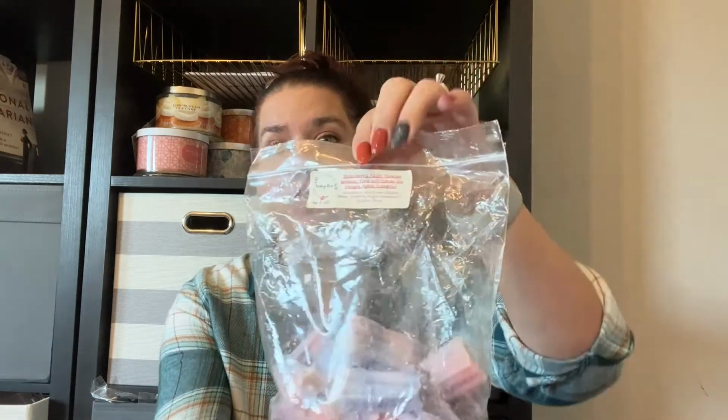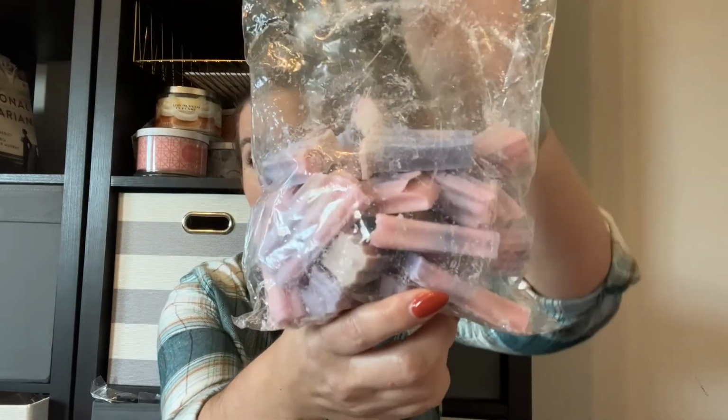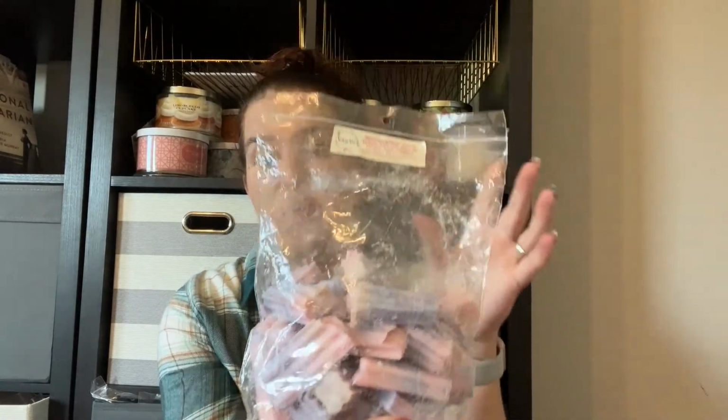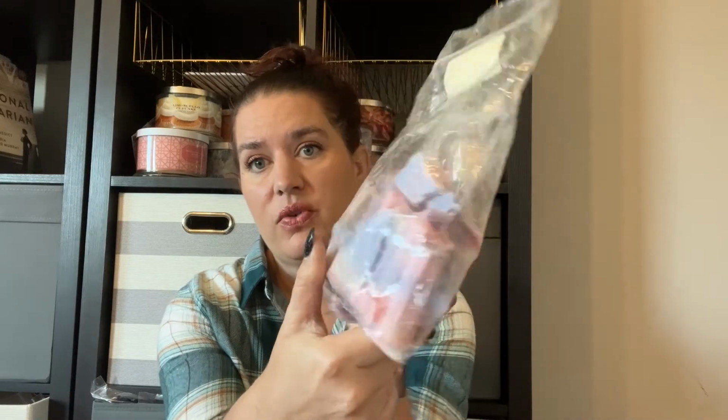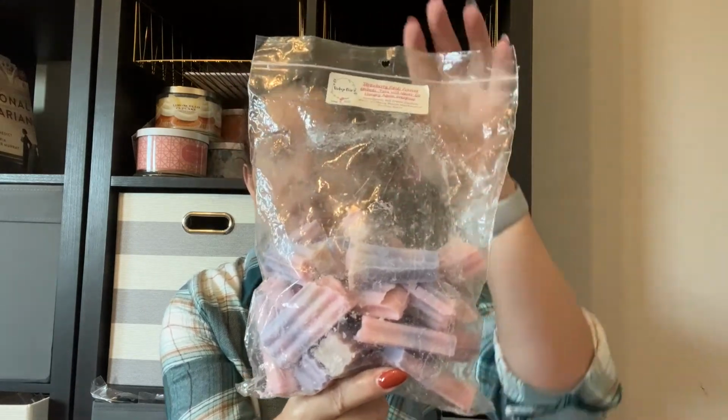And then the last one that I have is Strawberry Fields Forever Embeds, Tara Will Never Go Hungry Again, which is strawberries and cream, zucchini bread, wild berry mousse, marshmallow zucchini bread. And this is from Vintage Chic. This was delicious. This was so good. It's one of her loaves with the embeds in it. So look at that beautiful color. I did post a picture of what it looked like on Instagram before I cut it up. This was gorgeous.